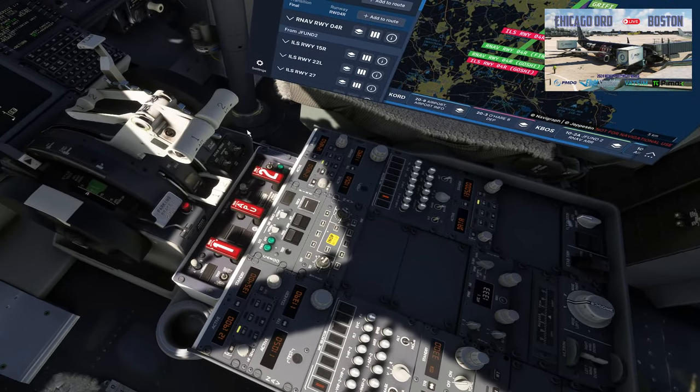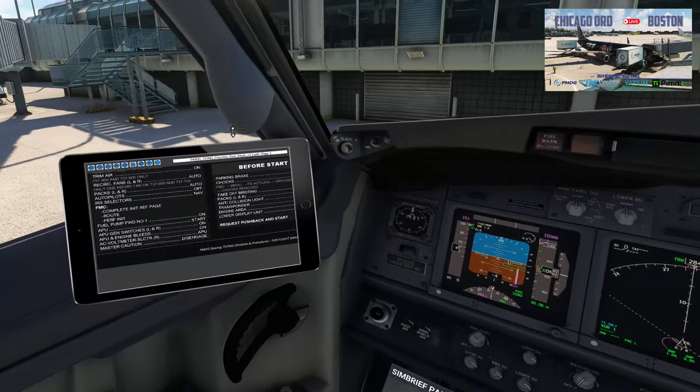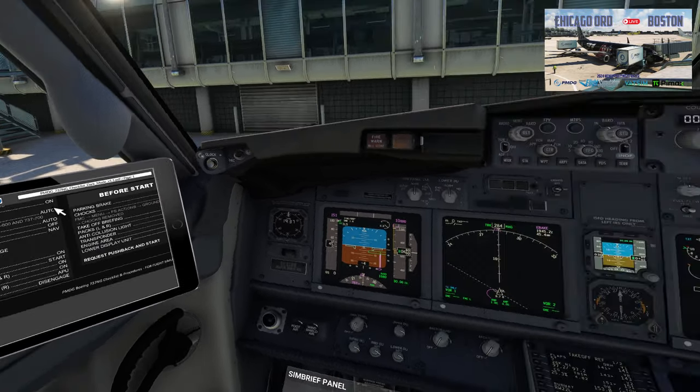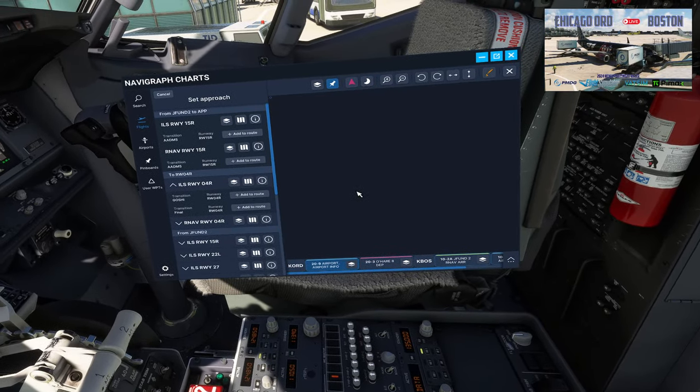And, yeah, we're set. Air ground, United 1995 with Kilo ready to taxi. United 1995 O'Hare Ground, runway 22 left, taxi via Alpha, Alpha 18, Victor.